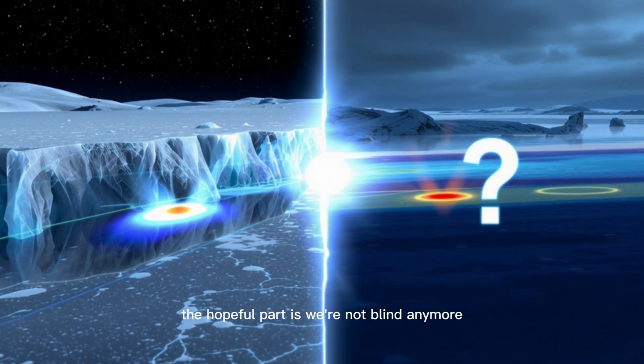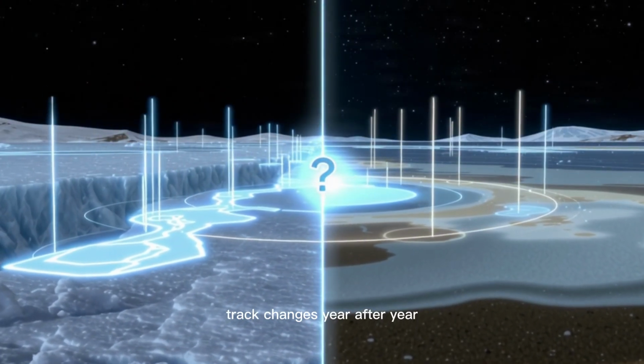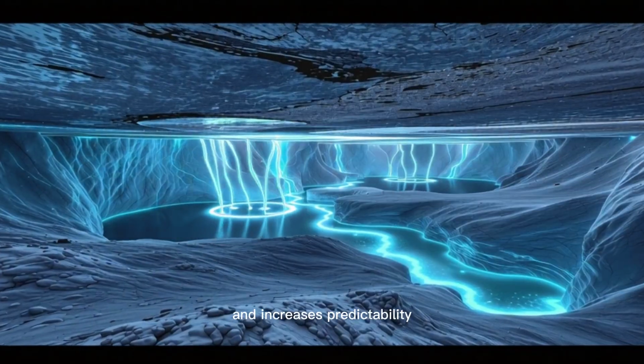The hopeful part is, we're not blind anymore. We can watch the ice surface breathe, track changes year after year, and test models against reality. Every new season of data reduces the mystery and increases predictability.